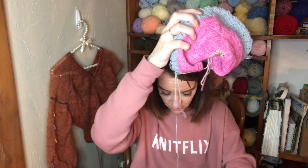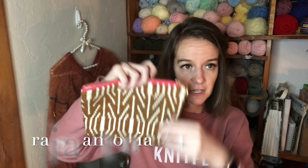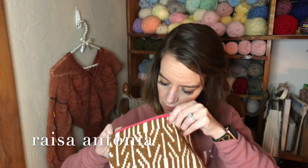I'm just going to dive right into what else is in my knitting bag, because I love bags. Oh, I'm going to have to look up who this is. No, I won't.